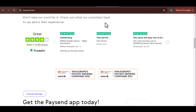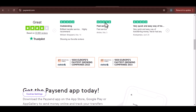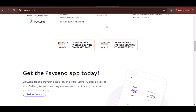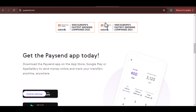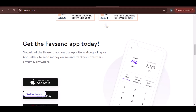Factors affecting the daily limit. Aside from verification level and country-specific regulations, other factors can influence your daily limit. Currency. The currency you're sending and receiving can affect the daily limit. Some currencies may have higher limits than others. Payment method. The payment method you use to fund your Paysend account can also impact the limit. For example, using a credit card might have different limits compared to using a bank transfer.